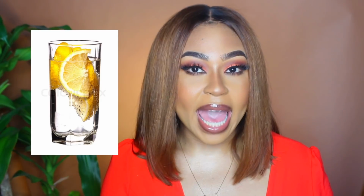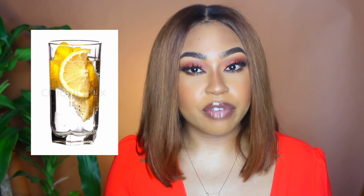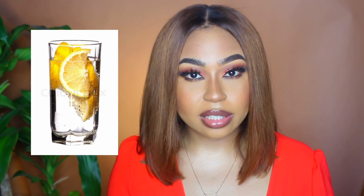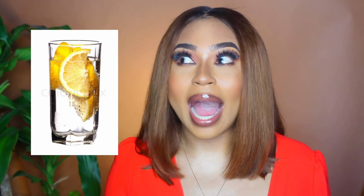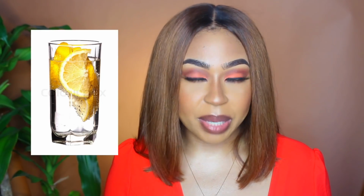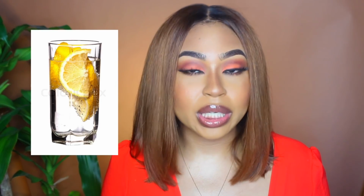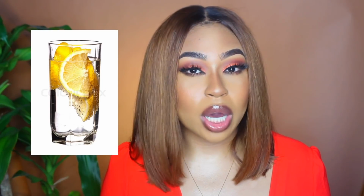I find that I am better hydrated by adding lemon to my water. Lemon water is beneficial when it comes to the keto diet. It replaces your electrolytes that you may be losing while doing the keto diet, so it's going to hydrate you to the fullest. Also, lemon water is beneficial because you're not going to be constipated. If you find yourself being constipated while doing keto, you need to really increase your lemon water intake.